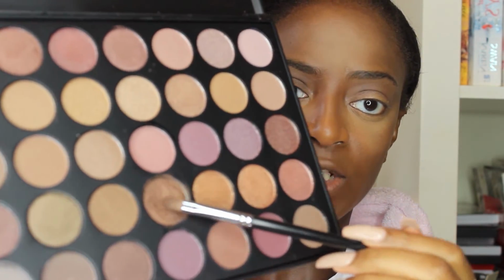Using the Sigma E40 to do that, and then I'm going in with this Morphe E27 brush from the Elite collection, and it's a great brush for just blending everything out and making sure everything is blended. Can't open it. And now I'm going to take this amazing brown shade from the same palette. It's like a bronzy gold, and that's going to go on my lid. This look is very simple. There's only actually two colours on there, but it's just about getting that bronzy glowing skin.